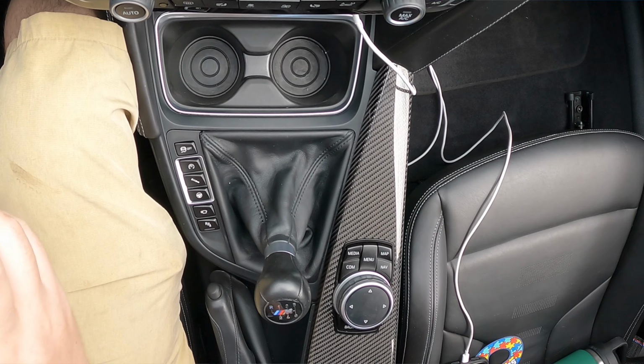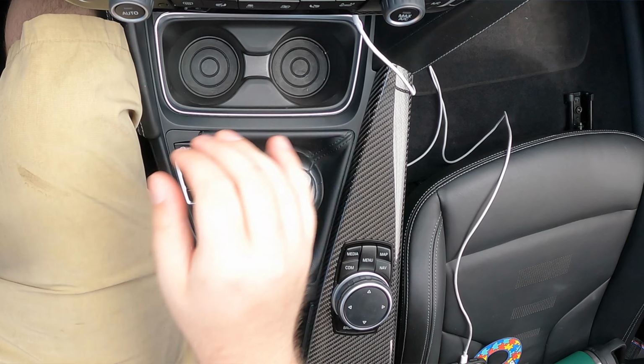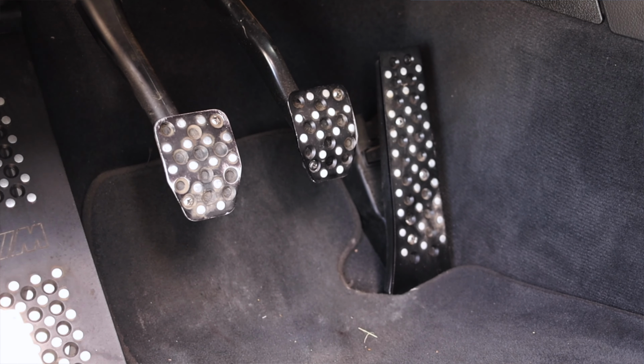And like I said, I like the overall shifter feel. Like I said, the clutch, I could use a little bit of work, but I am definitely not complaining.